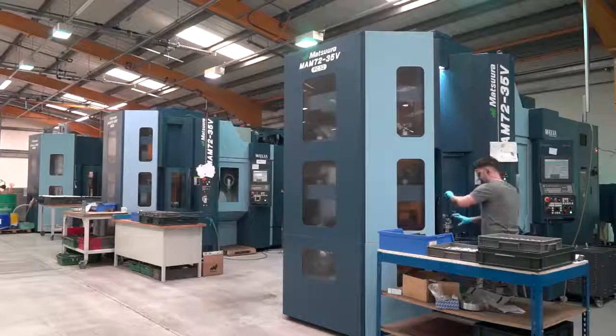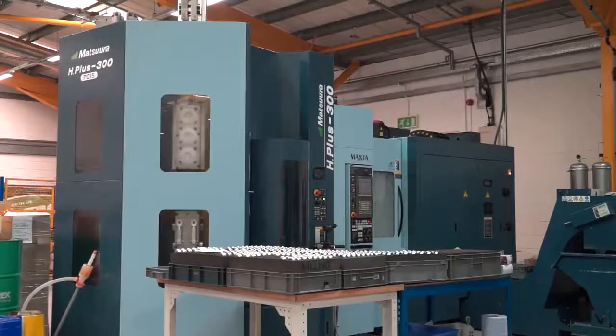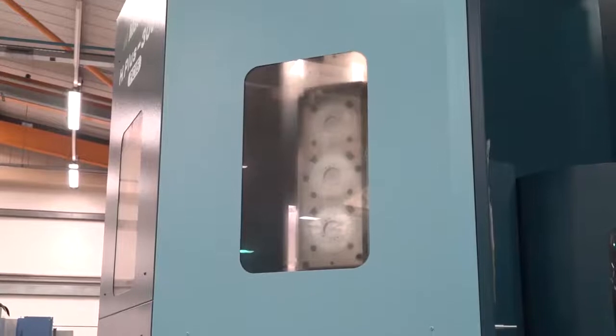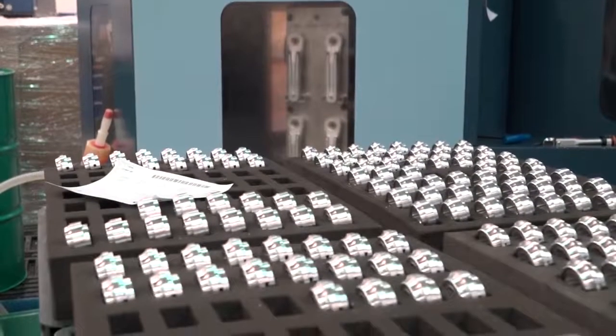Now, if I said to you return on investment, because people look at these machines, they think, Matsuura, I hate to use the word expensive because, well, you're going to tell me in terms of return on investment. What is it? The return on investment is something we don't really look at too closely. It's actually long term. Our key priority is to produce a good quality part at a reasonable price. So the return on investment on one of these could be 8-10 years. But that is to keep a competitive British component available to the public. Excellent. So next investment? Another MAM 72.